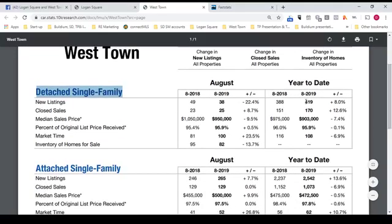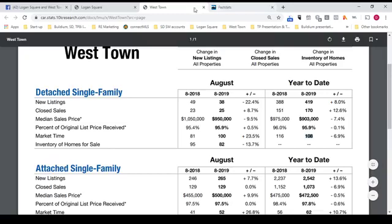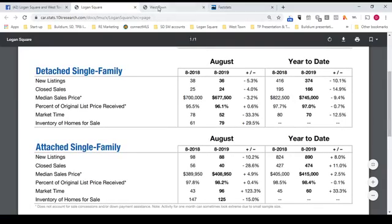If we look at the year-to-date data, we see that new listings are up, 419, but sales are also up, 170 sales. That's up over 12%. However, the median sale price is down a little bit, down by over 7% at $903,000. And sellers are still getting what they're asking for, but that's gone down just a hair. The days on market has gone down just a little bit as well. If we compare the number of homes sold in Westtown versus Logan Square, we see that a few more have sold, 419 versus 374.